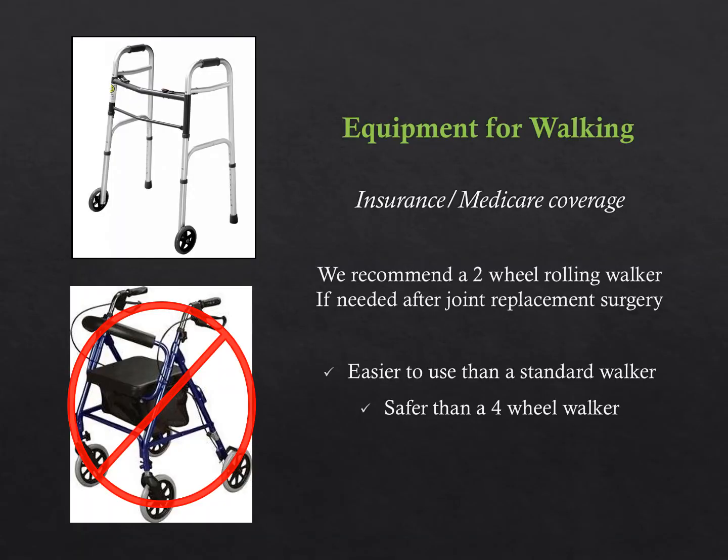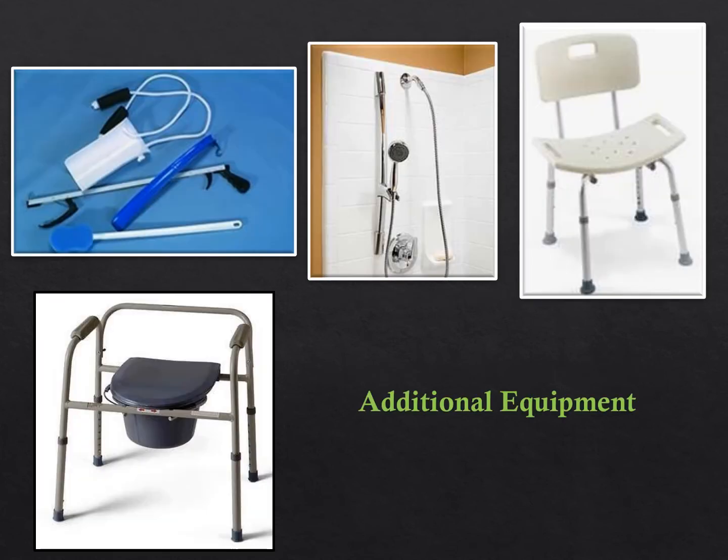If you already have a walker, please bring it with you to be checked for safety and height adjustment. If you do not have one, we will issue one to you. Durable medical equipment is either partially or totally covered by your insurance or Medicare plan. A 3-in-1 commode may also be covered by insurance. Other equipment can be purchased from durable medical equipment companies or retail stores. We can provide a list of these companies to you.